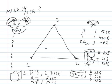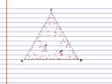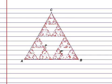So I use the die as my random number generator, and I go halfway to 1, 3, 3, 1, 2, 2, 1, 3, 2, 1. Then I switch over to a computer because I don't have the artistic skills or the ability to make this by hand, and I get this awesome looking picture, which is known as the Sierpinski triangle.